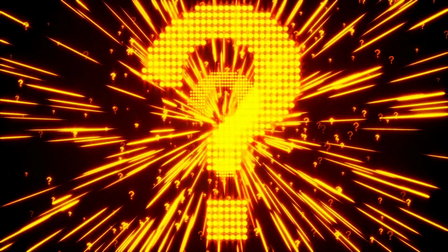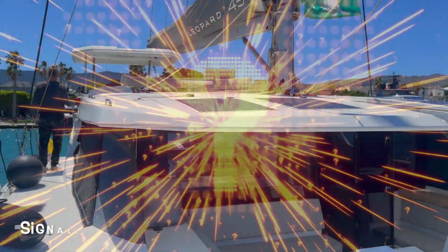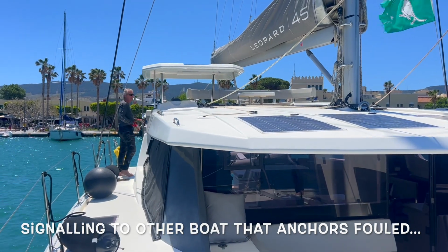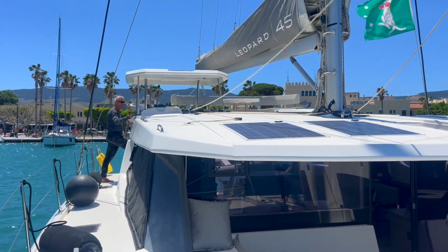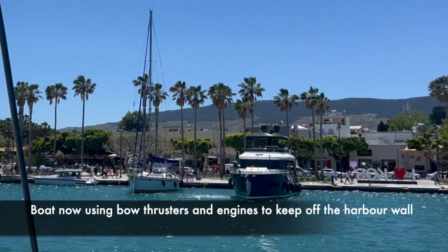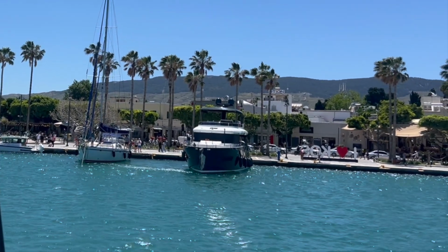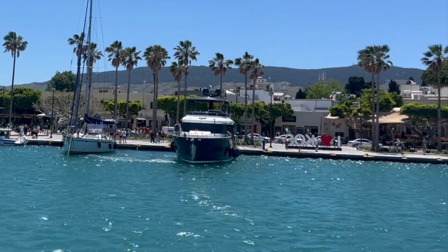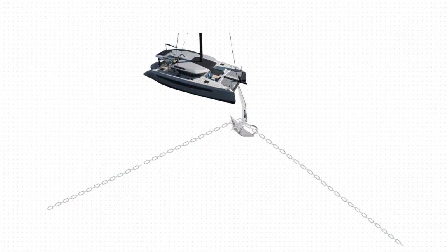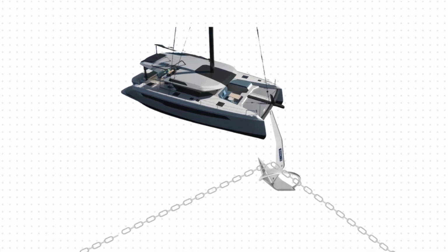So then the big question is, once you are fouled, how do you free up your anchor? The very first thing to do is to call and signal to the boat whose anchor chain you have fouled to let them know that this is happening. This is very important because they need to then be able to protect their boat from being blown backwards into the harbour wall as you maneuver, and might slacken off their anchor and their chain. You might also need their help to give you some slack on their chain as well. So let them know what's happening and everybody can work together.